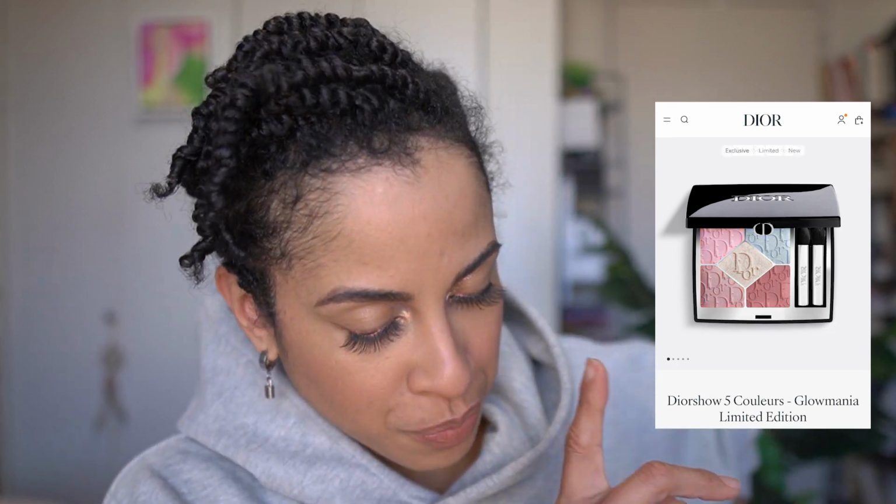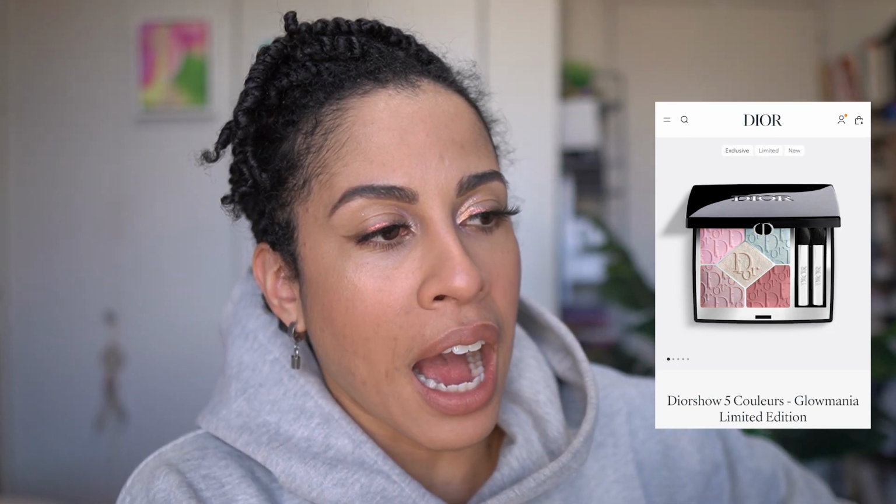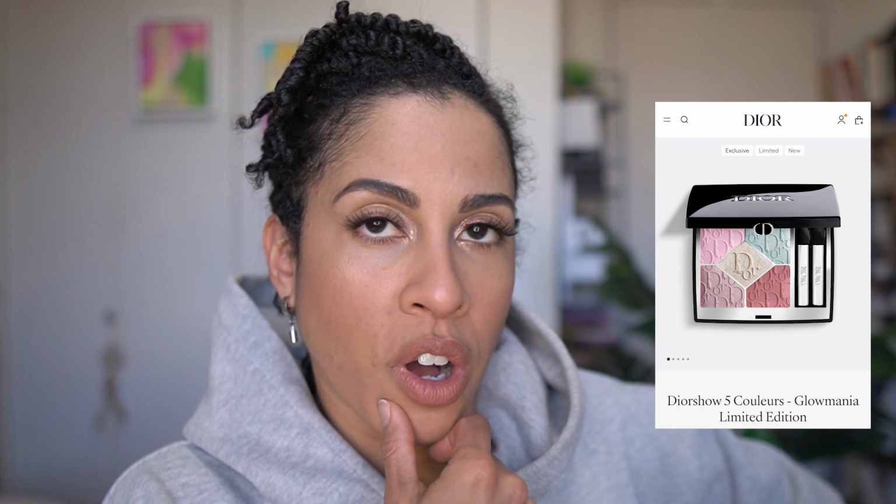Mania. All the manias. Let's start with 812, because initially I wasn't going to buy 812 Pink Mania, and the reasoning behind that was because Peach Mania had the more peach-leaning shades, which I naturally gravitate towards. But with Pink Mania, I found there was just a lot more versatility here. There was more distinction between the shades.